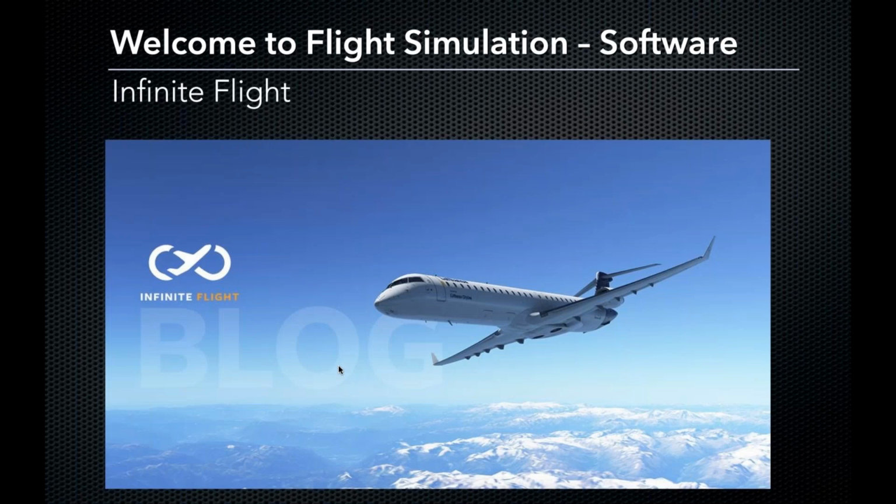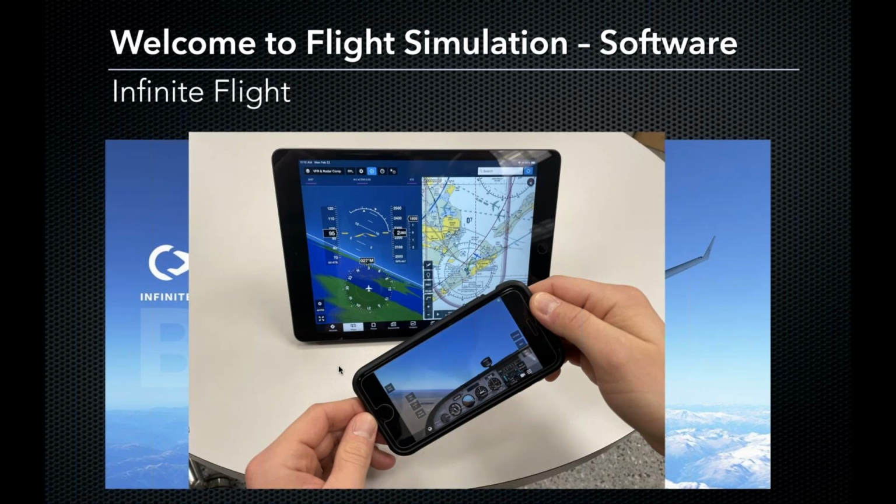Another program I like to highlight is Infinite Flight. This is a mobile device program. And what I mean by that is you can run this program on your phone or on your tablet. And the way it operates is you don't need a yoke to plug in, you don't need throttles and pedals. You can use the accelerometers in your phone or in your tablet as a way of saying, I'm pushing forward, or I'm pulling back, or I'm turning left, or I'm turning right. You're able to use those accelerometers towards influencing how the aircraft responds to the program.